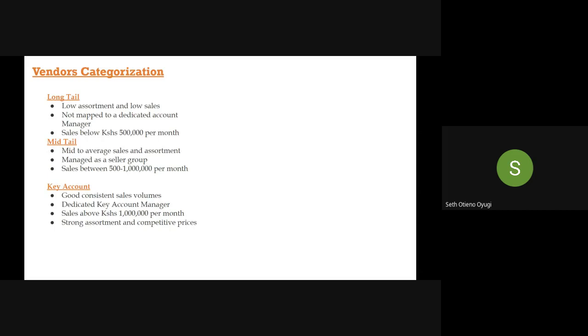Then we have key accounts. So key accounts are now those vendors that have a dedicated key account manager who from day to day manages the accounts. They have very good and consistent sell volumes and assortment. Also their sales are always above 1 million shillings in a month.